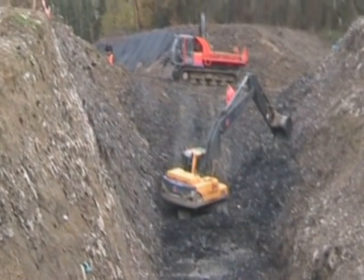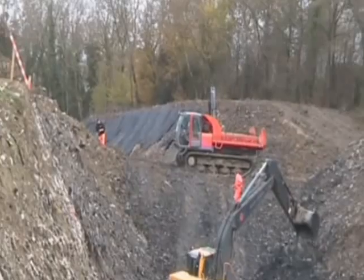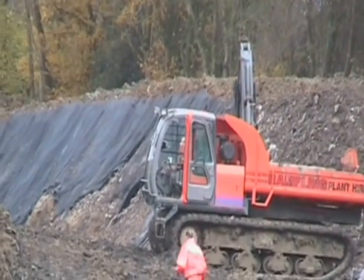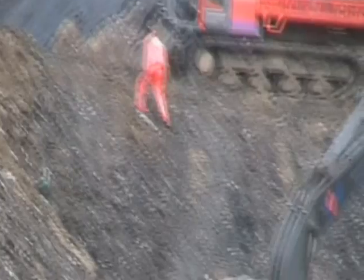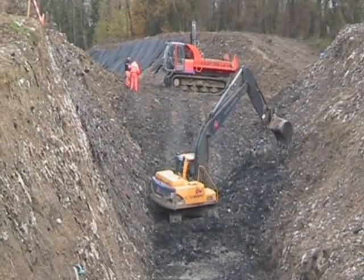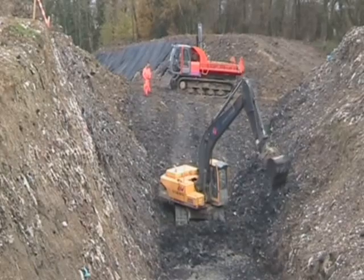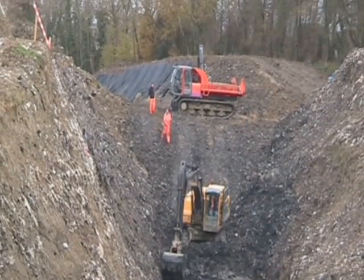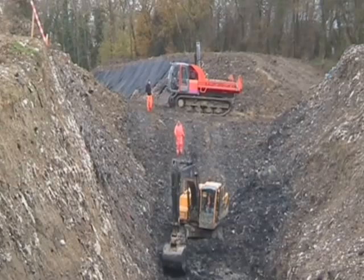Now if you look behind that lorry, there's a vertical. And that is where they're working the other side, so that's as far as you've got to go now, just the width of this bridge. So if they're not going to leave the bridge there, they're going to break through probably by the end of the week.